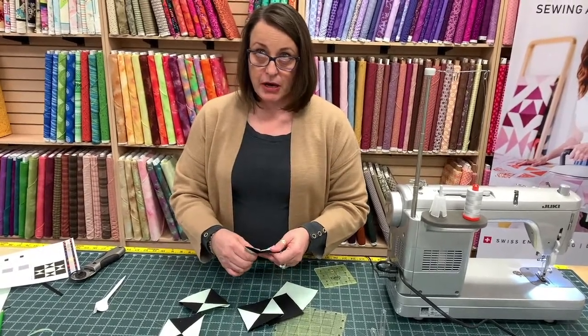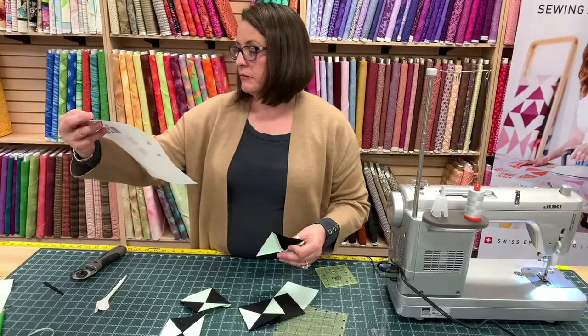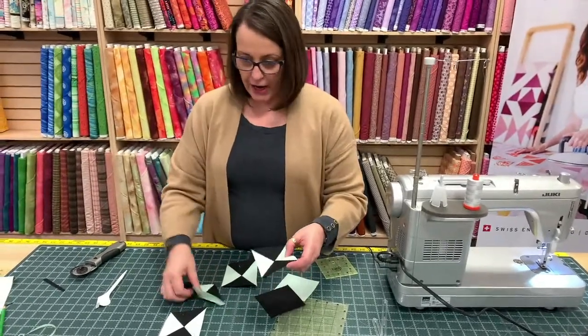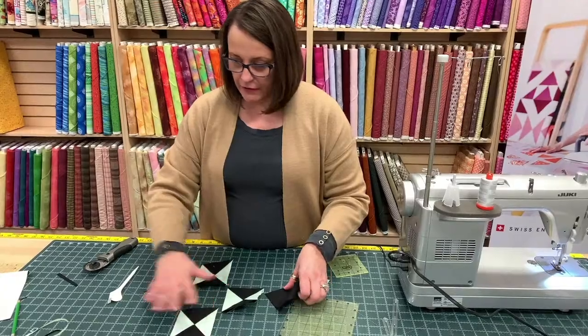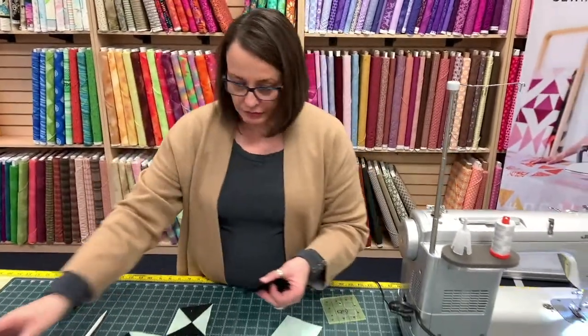So when you look at the rotary cutting on this, when you're doing half square triangles, usually you're adding 1/8 of an inch of fabric. I did 5 inches, and you can see I had maybe 1/4 inch left over.